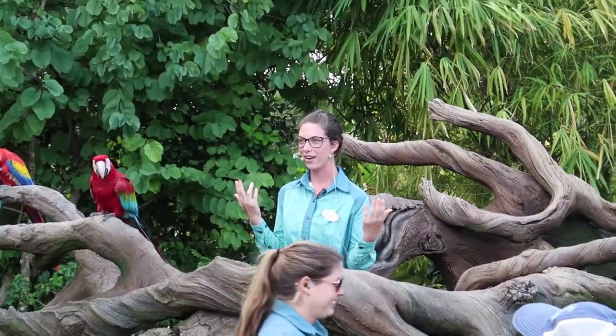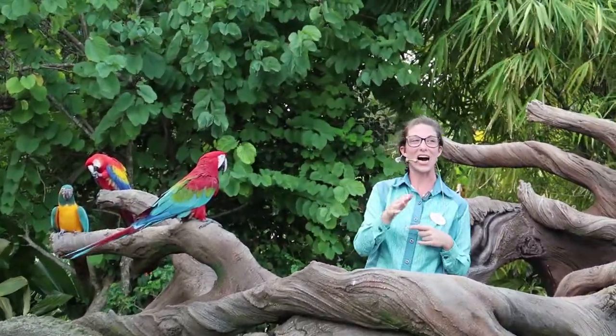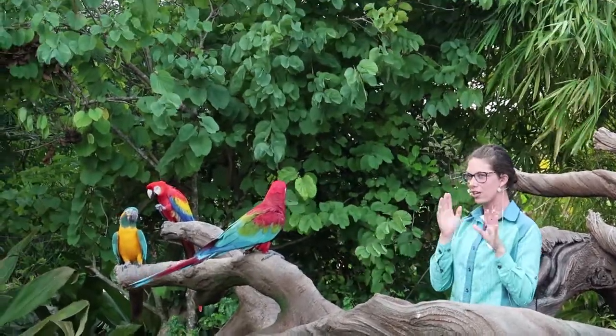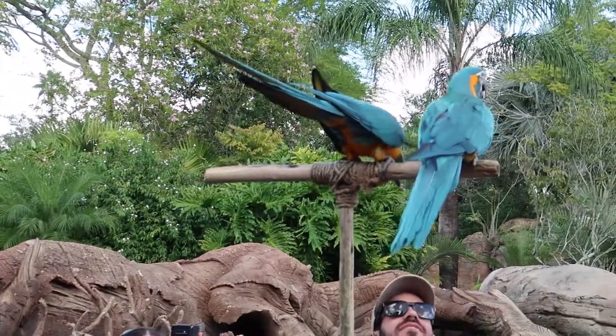Does anyone here know what kind of bird you are? Scarlet macaw. Yeah, we have a scarlet up here. Macaws and parrots are the correct answer. So if you think of either of those, you got it. These are macaws, and macaws are a type of parrot. And we have three different species out here right now.